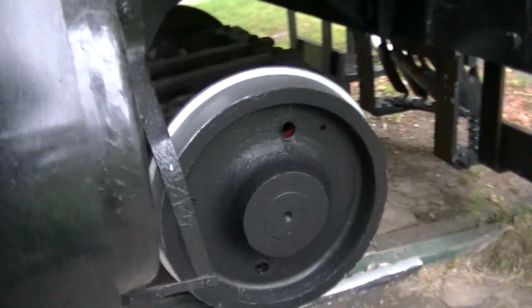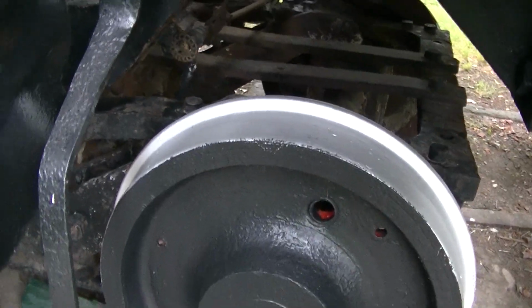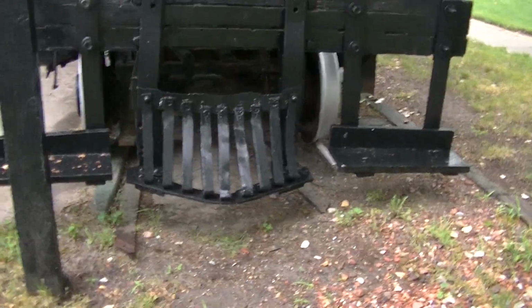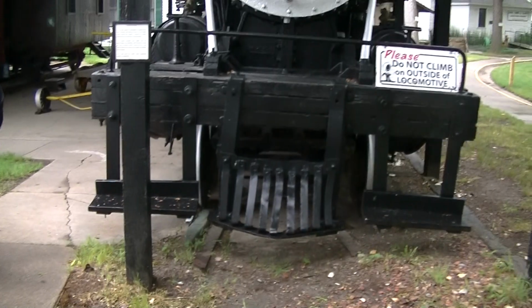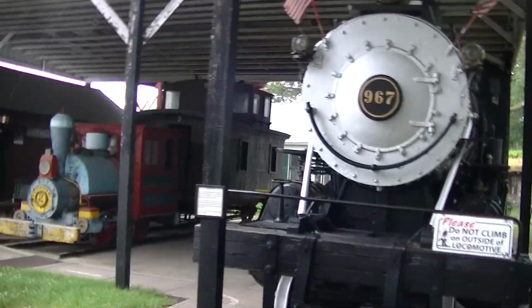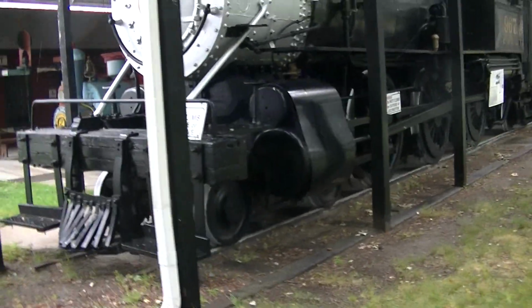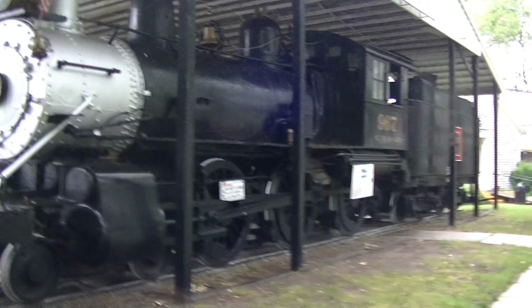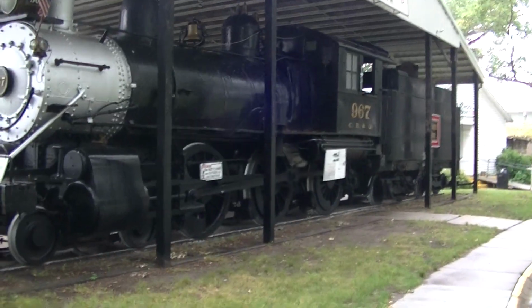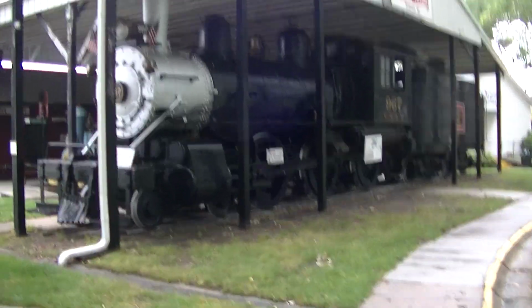Up here in the front you can see how the pony truck was assembled. Back in that day, pilot, one of those pilots, got there. I'm going to get way back for a good long view. And there we go. That is really pretty cool.